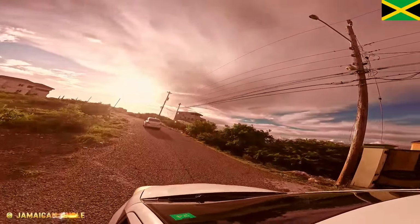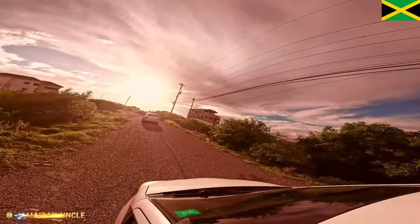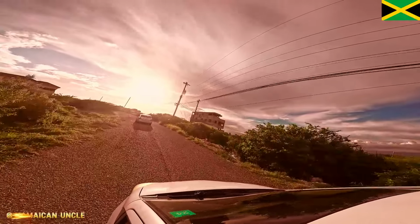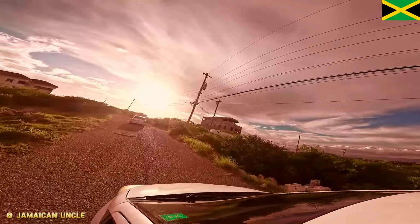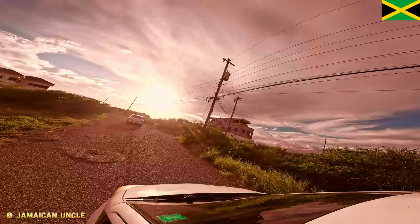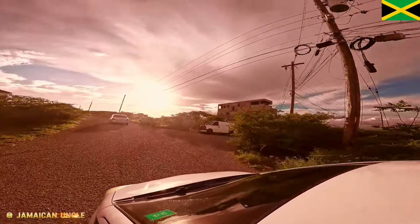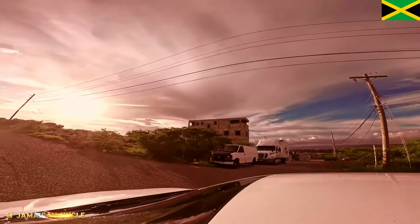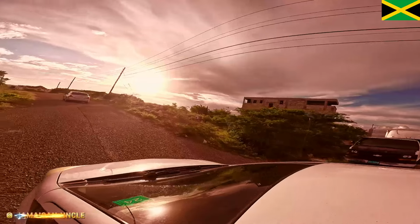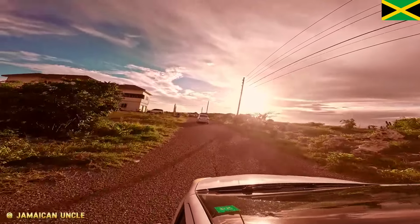Now we're going up. See another one over this again? Yeah, they're working on it. It's so beautiful. These people really spend some money up here. I tell you. There's this one over here again.